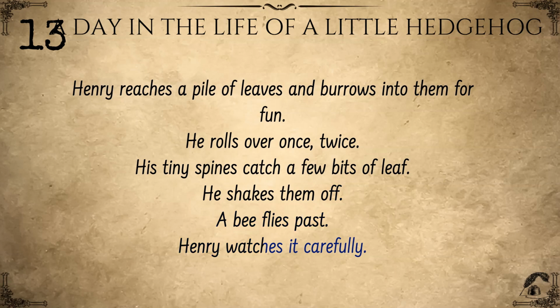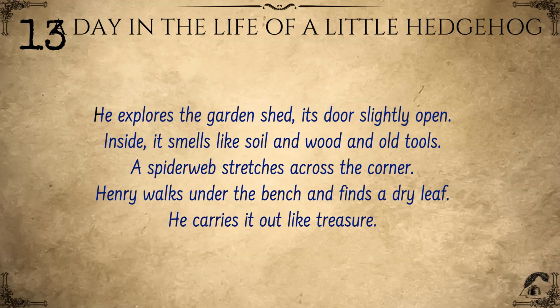Henry watches it carefully. He explores the garden shed, its door slightly open. Inside, it smells like soil and wood and old tools. A spider web stretches across the corner. Henry walks under the bench and finds a dry leaf. He carries it out like treasure.